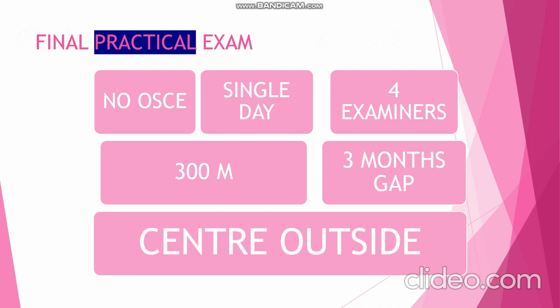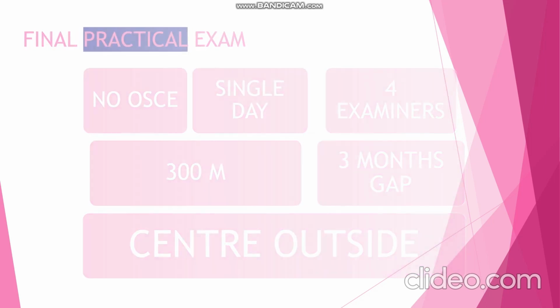There will be no OSCE in diploma exams, unlike DNB 3-year courses. The gap between theory and practical will be a minimum of 2 months as in the DNB exam, although we got a 3-month gap in between. The total number of examiners will be 4. There will be 3 externals and 1 internal from the same institute or hospital.